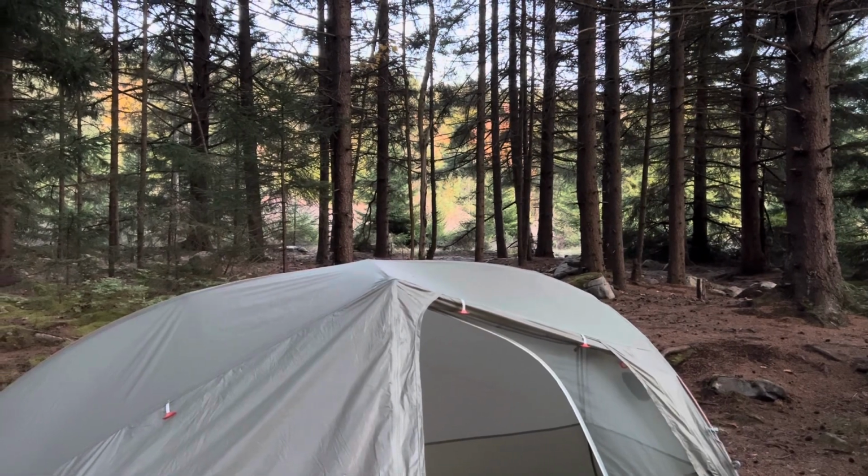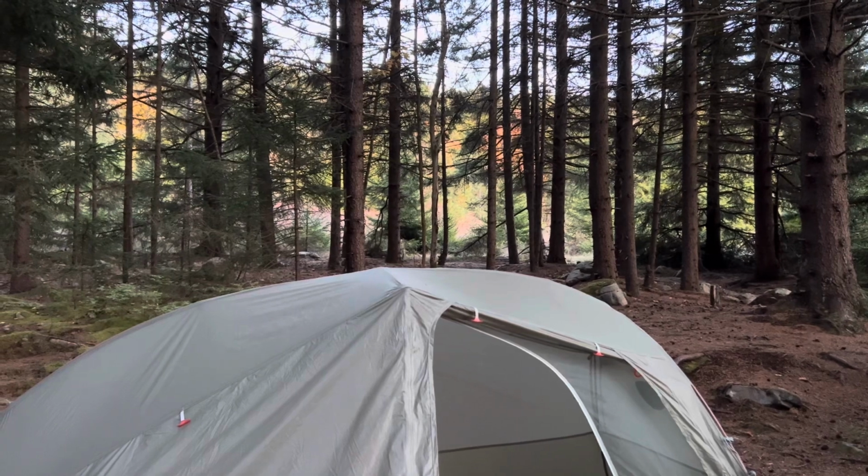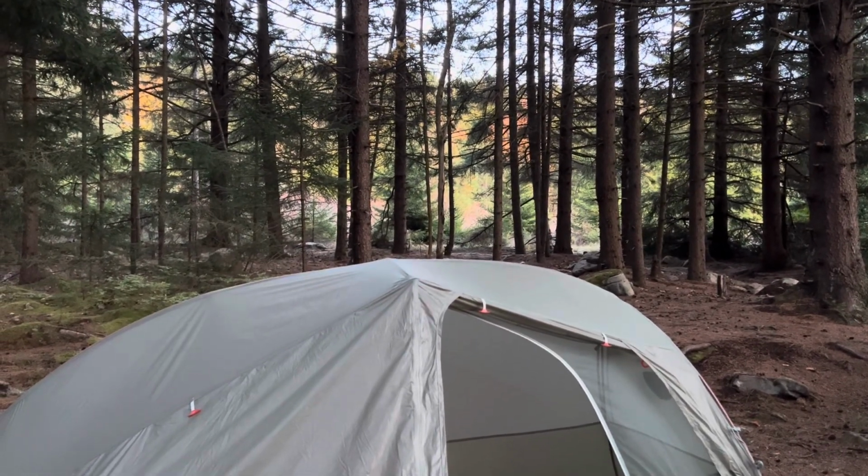Backpacking in Roaring Plains Wilderness, Dolly Sods Wilderness, Monongahela National Forest, and the beautiful state of West Virginia.